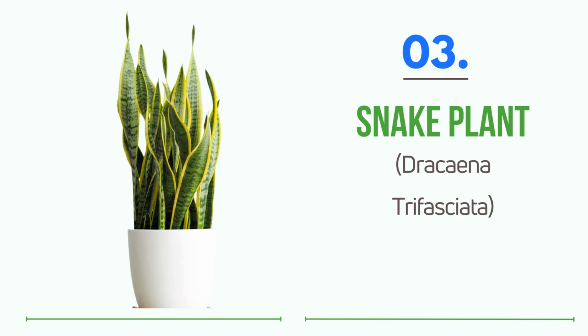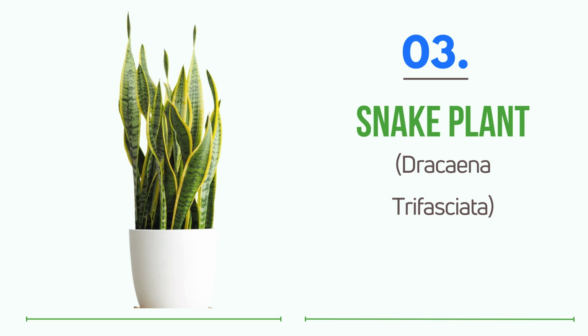to low-light corners. Plus, NASA actually found that snake plants help purify indoor air by removing toxins like formaldehyde and benzene, which is wild for something this cheap. It's the ultimate beginner's plant, affordable, indestructible, and stylish enough to make people think you have your life way more together than you actually do.